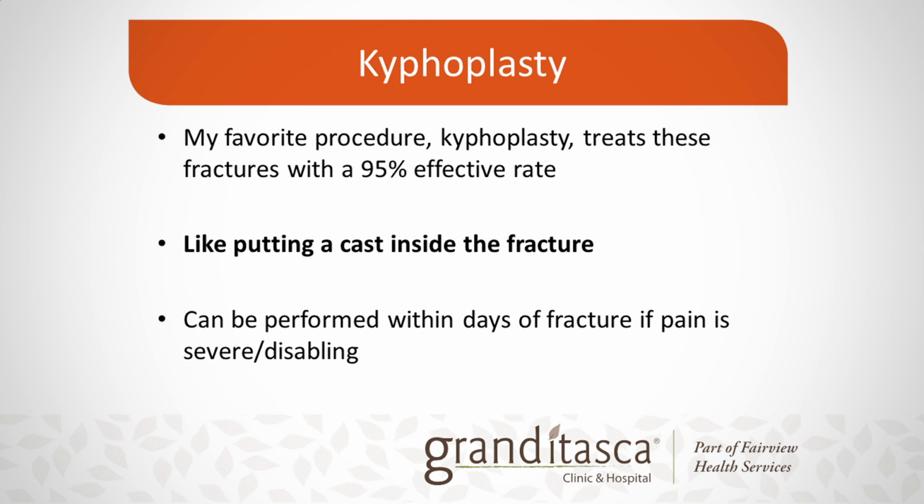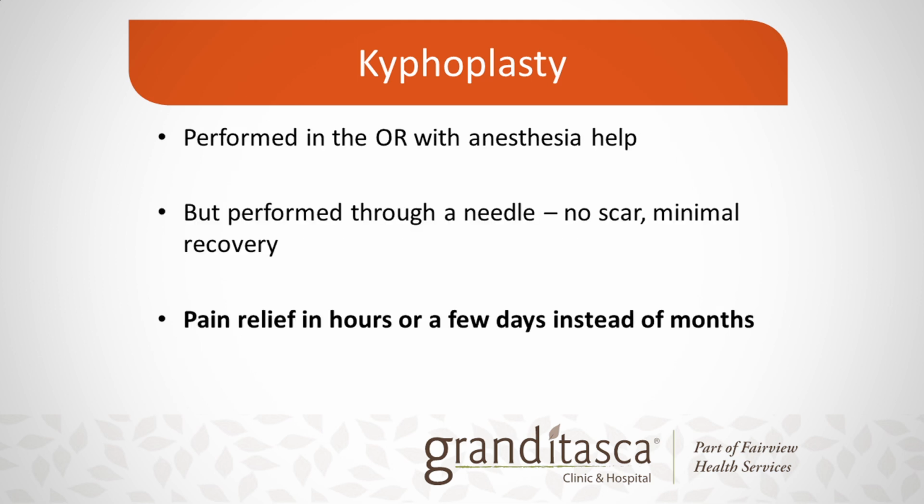And with 95% effectiveness, we can take away the pain from that fracture. And we will do it even within days of people having the fracture if their pain is severe and it's just not being controlled with other things. I tell everyone that comes in for one of these that we don't have to do it. Your body will heal this fracture eventually on its own. And so if there's something that makes taking you to the OR and putting you in moderate sedation to do this unsafe, then maybe we can't do it.